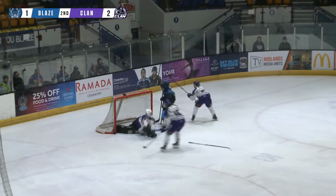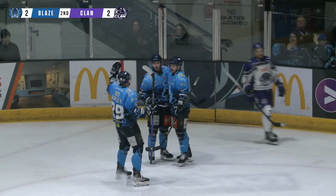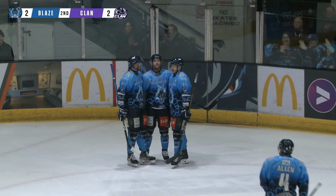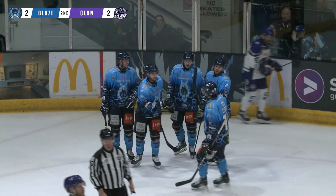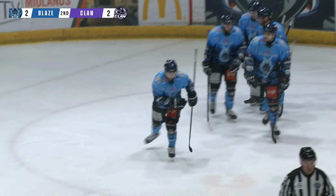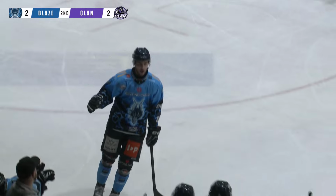As the Blazers come the other way. Oh, nice move in front. Dangles. Oh, they score. JD Dudek with a candidate for goal of the season. All alone in the offensive zone. He dangles through two defensemen. Beats Linskog on the dummy. And the Coventry Blazers have tied it up with a bit of magic from JD Dudek.